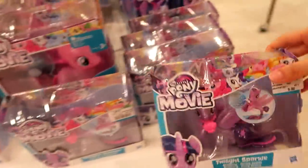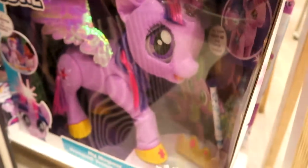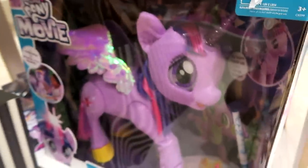There's some more Twilights, some more Pinkie Pies. More Twilights here. Oh, this is the Rainbow Dash with the high five. And then they have the Fashion Rarity Runway. Oh, and that's another thing. Okay, this is the Twilight Sparkle that moves and, yeah, has 90 phrases. So it's kind of like a For Real Friend, but it's also a Twilight Sparkle. It comes with a crown and a cutout spike.